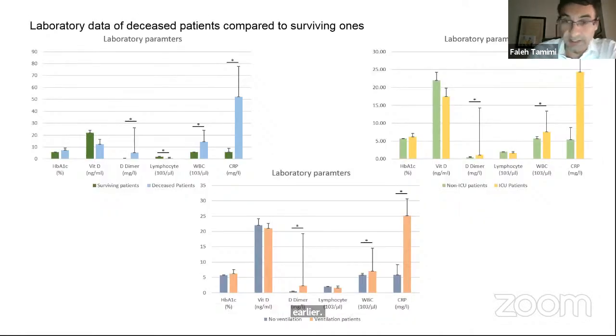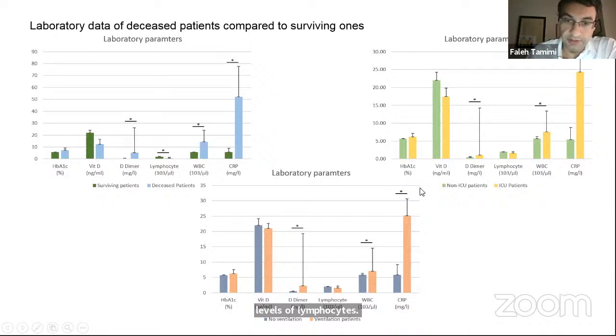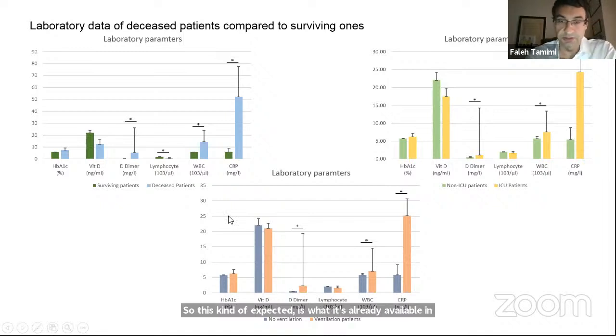When we look at the blood parameters in these patients, as expected, deceased patients, ICU patients, and patients that end up in ventilation had higher levels in the blood of C-reactive protein, white blood cells, and D-dimer, and they have lower levels of lymphocytes. So this is kind of expected. This is what is already available in the literature in many other studies. So this is just to corroborate what is already there.